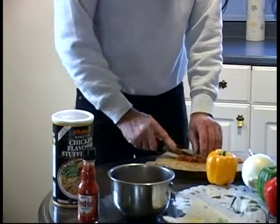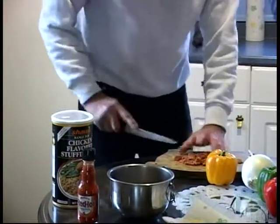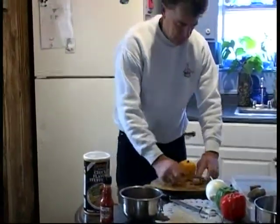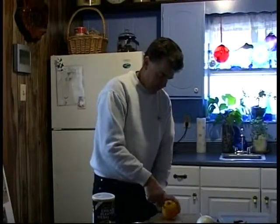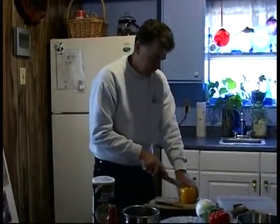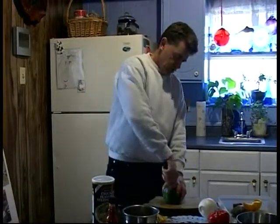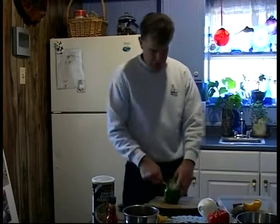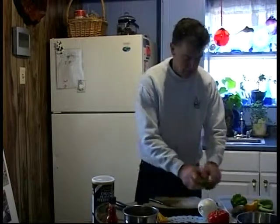When I do the peppers, I'm going to only use about 1/3 to 1/2 of each pepper, because we're only going to make a small amount of stuffers. So I'll just take the core out of the pepper, put it in here, cut it not quite in half, about in 1/3. And we'll use 1/3 of each pepper. I might look like I'm going a little fast here, but I am on a time schedule. Now, you want to get all the seeds out of your pepper. Make sure you get them out.